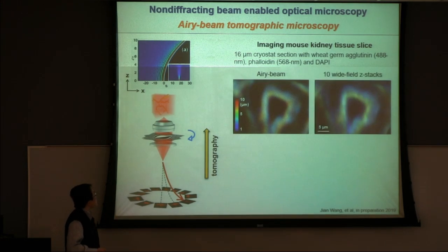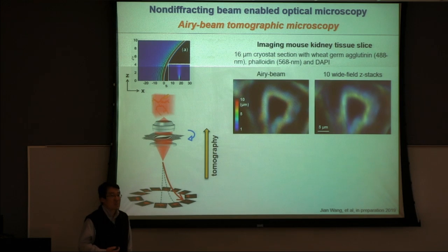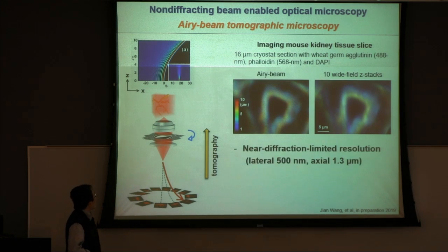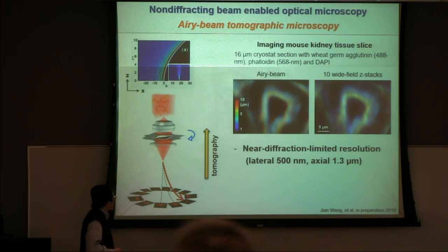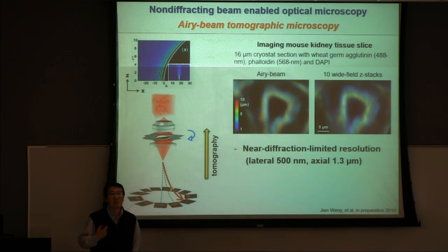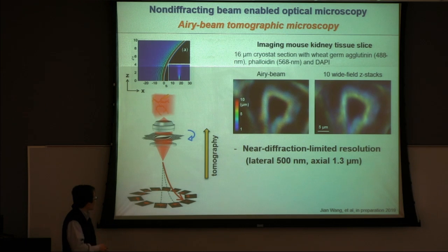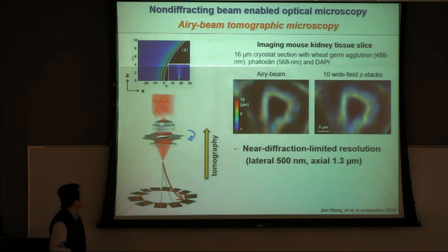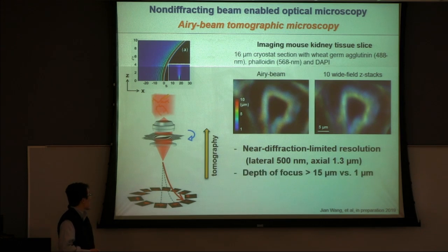And this is a comparison with the 10 wide field Z stacks. And they agree very well. And from the image, we can see that this array beam tomographic microscopy could give us near diffraction limit resolution at about 500 nanometers in X and Y, and about 1.3 micrometers in Z. Just to mention, for this one, we use a 40x objective lens. And also, due to the non-diffracting property, it gives us more than 10 times improvement in depth of focus.